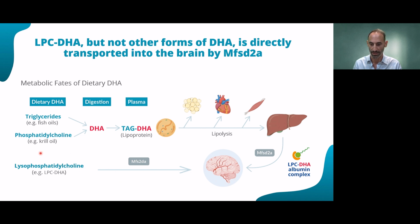So this is the kind of system that the body uses to obtain DHA, as well as replace damaged membranes in the brain. So you can see that regardless of the type of dietary supplement that you would take, triglyceride DHA or phosphatidylcholine, they all tend to have the same metabolic fate. The unique feature of LPC DHA is that it's directly transported into the brain.